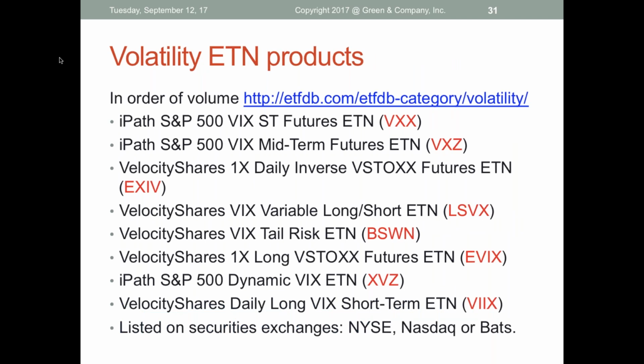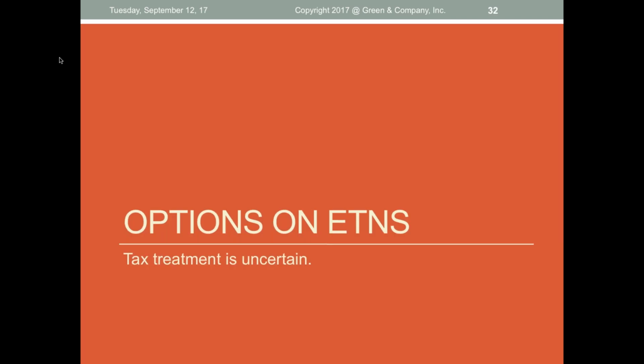So here are your volatility ETN products. Go to this link from ETFDB, and they have the top 12, and it's updated daily. These are the top ETNs. I went through the top ETFs for ProShares already. So you've got the iPath ones, the VXX, the VXZ, the LSVX, the BSWN, the EVIX, the XVZ, the VIIX. These are all listed on securities exchanges, either NYSE, American Orca, NASDAQ, or BATS.